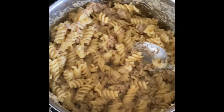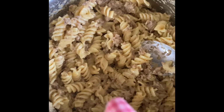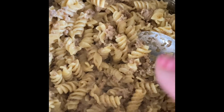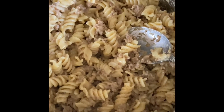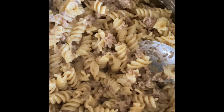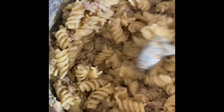All right, so we've got it all mixed up here. We've got about 10 ounces of the rotini. We've got just about that pound of fried up hamburger and 1 packet of Velveeta. To get it so that it was a little bit creamier, I did add a splash of milk, and it tastes beautiful. So this is how we're going to leave it for now. So this right here would probably serve up at least 4, if not 5 people.